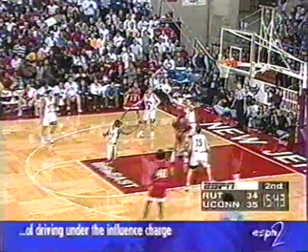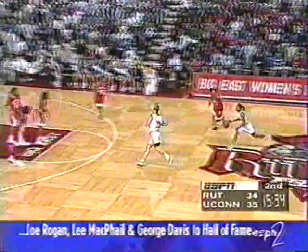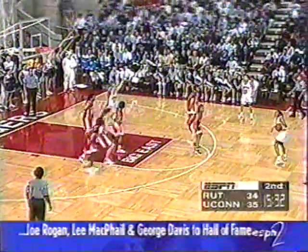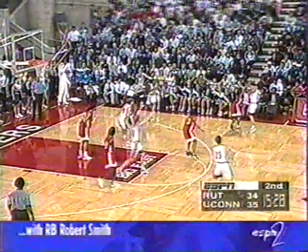Their first lead here in the second half. Sutton-Brown with the miss. Could have been called for traveling. Yeah, Rutgers needs to use a little more rotation, more ball movement to open things up. It's one pass and done for them in the last couple of possessions. Connecticut has done a great job on the boards.